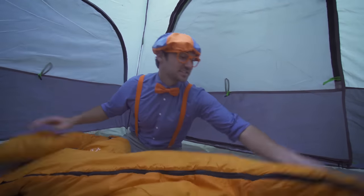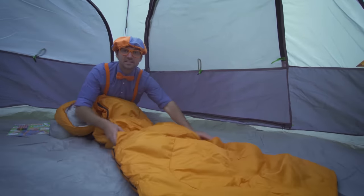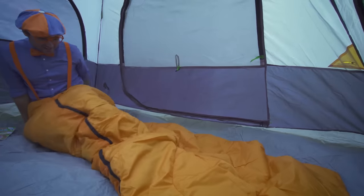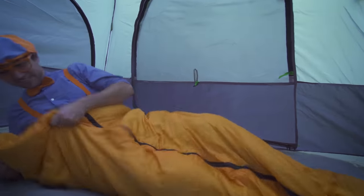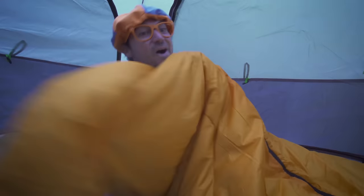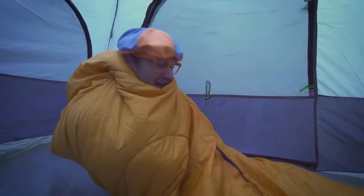Wow. The sleeping bags are really comfortable. They keep you nice and warm at night. It's really cold. Okay, here we go. We'll get inside. Whoa! See? I'll stay nice and warm tonight.